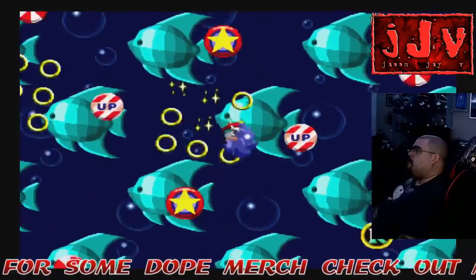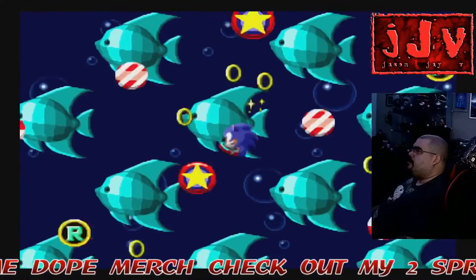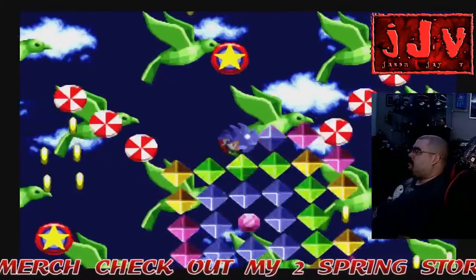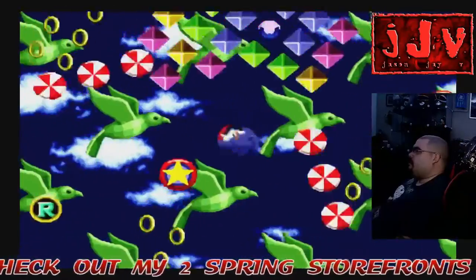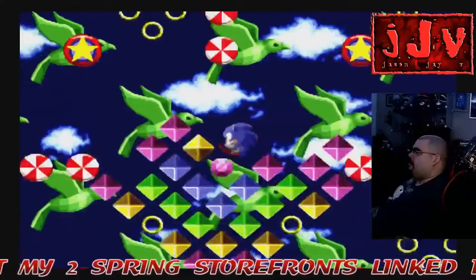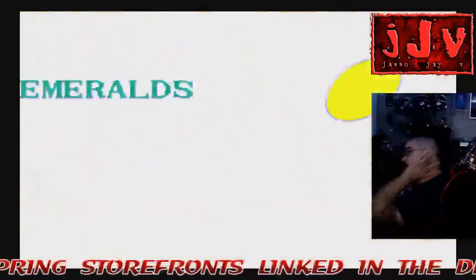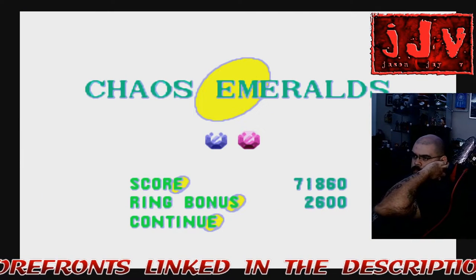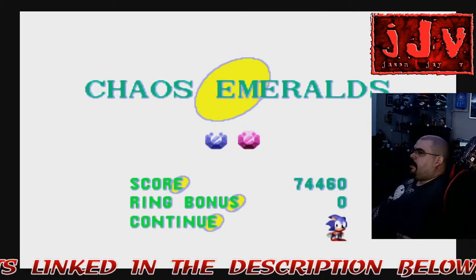Oh boy. I hate the open room. I hate these open special zones, because these ones be really hard. I like the ones that are more like a tunnel, like the previous two special zones. These wide open ones, I don't like. But we still got it. We still got the emerald. Look at that. Two Chaos Emeralds, man. Let's go. And we gotta continue.